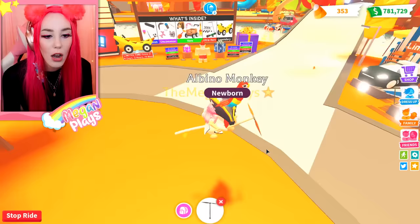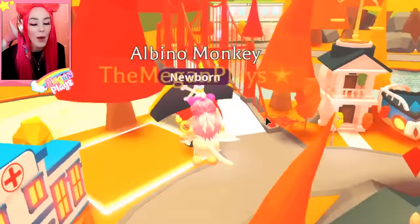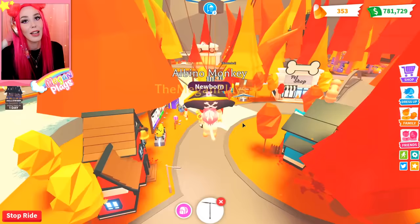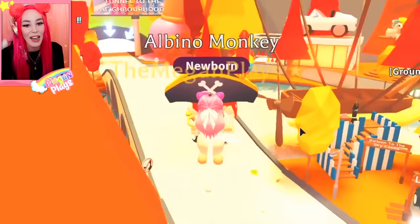Oh my goodness, guys, it's working! Wow, why would you ever need to buy a fly potion? This is so cool. I'm actually really excited about this because I didn't realize. Oh my goodness. I love that. I actually really, really like the sack because I feel like I'm getting places just as well as I would have before. So I love that.